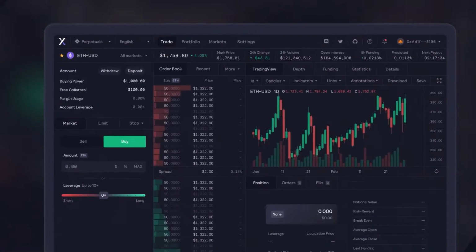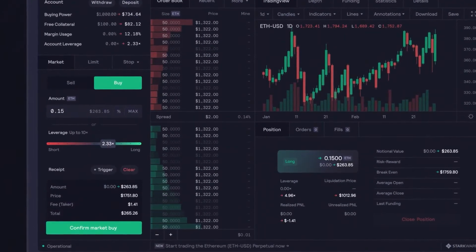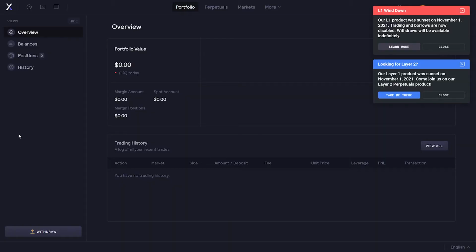The rest of the functionalities, margin, spot, etc. will remain for now on the main layer. Partially moving to a layer 2 platform until Ethereum 2.0 is launched is a logical step as it offers users access to an environment with smaller fees.